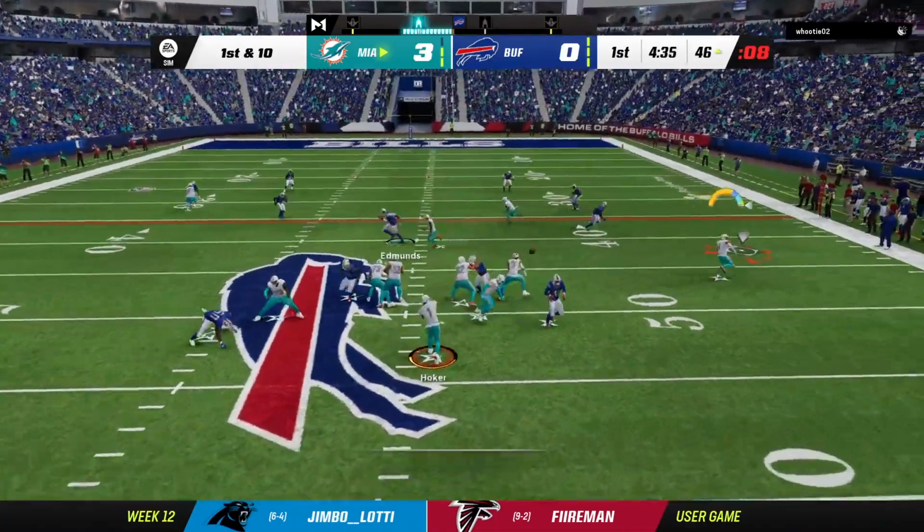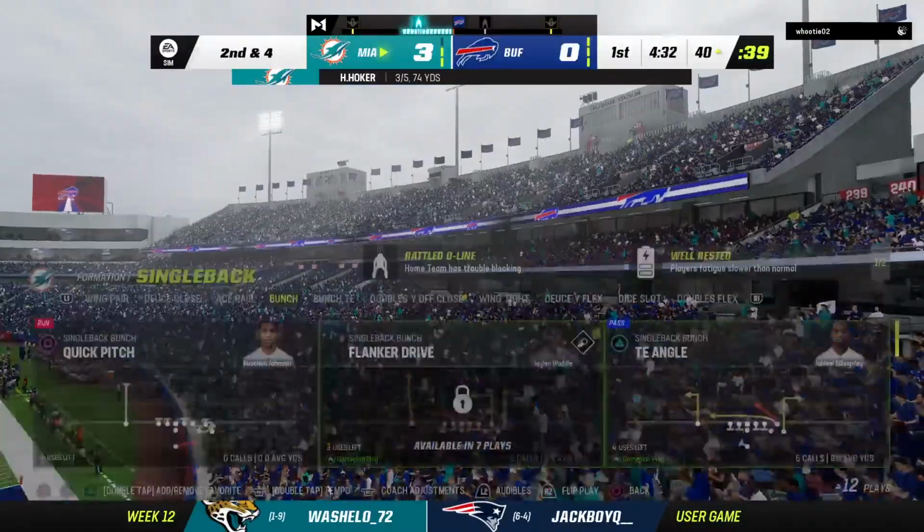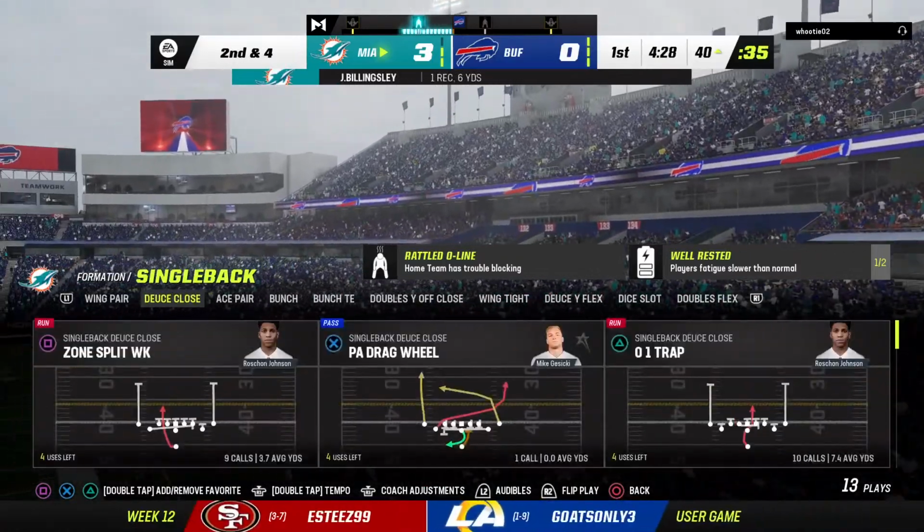On first down, he'll drop to throw. It's a short one here, complete to the tight end. And he's going to be taken down right at the 40-yard line.